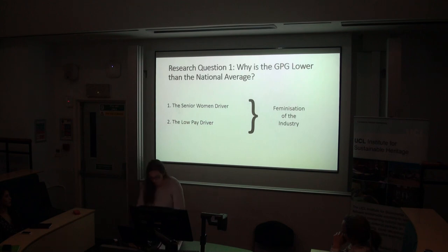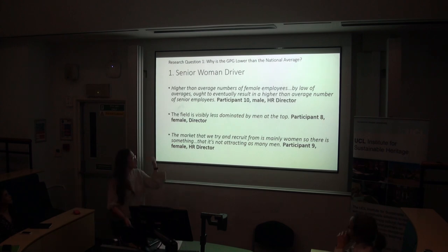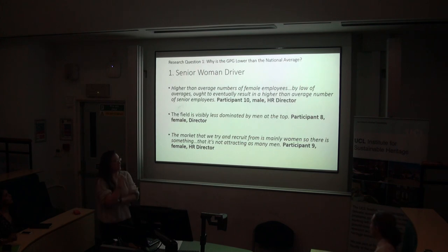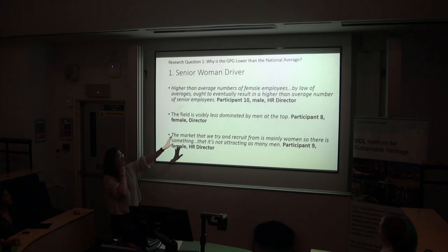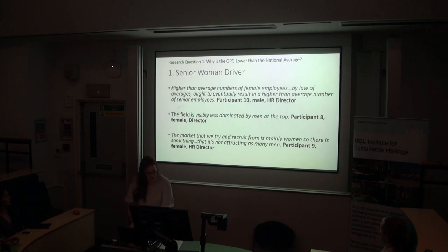And this first one, the senior women driver, these quotes, I'll show you a lot of quotes, we won't go through them all, show that there are more women than ever in the sector, and lots of these are getting through to the higher paid jobs. So visibly less dominated by men at the top, something's not attracting as many men, and by law of averages, we would have more women at the top. So we've got the senior women driver, but why is that the case?